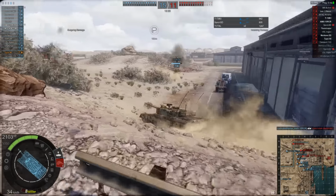Now our Type 99 is coming in here, trying to get that kill. I'm just waiting for the reload, and checking to my right to see what's going on. The T-72B3 is down to 128 hit points, and we really used the hydropneumatic suspension here to get that shot in and kill the T-72B3. So nice, we got our kill on that Tier 8 premium main battle tank.